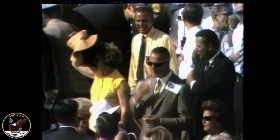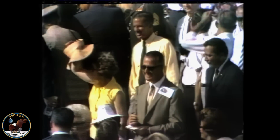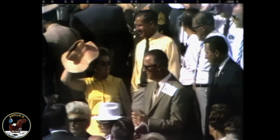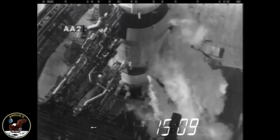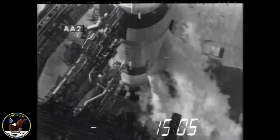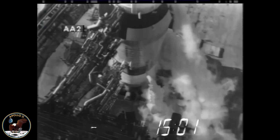Once we get down to the 3-minute and 10-second mark in the countdown, we'll go on an automatic sequence. As far as the launch vehicle is concerned, all aspects from there on down will be automatic by the ground master computer here in the firing room. This will lead up to the 8.9-second mark in the countdown when the ignition sequence will begin in those 5 engines of the first stage, the S-IC stage of the Saturn V.